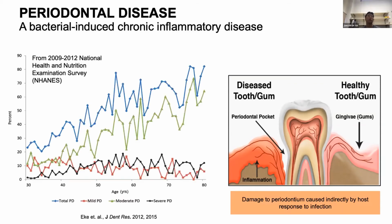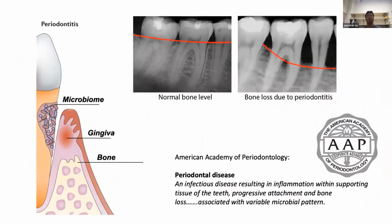And in fact, in patients over the age of 65, roughly 67% will have some form of periodontal disease within their mouth. Currently, the clinical definition of periodontal disease, from the American Academy of Periodontology, is that it's an infectious disease that results in attachment loss, inflammation, as well as bone loss, with a change in the microbiome. And so when your hygienists take these x-rays, we're not only looking for potentially old or new cavities or making sure all the other components are still there, but also looking at bone loss around the teeth and making sure that those are maintained.